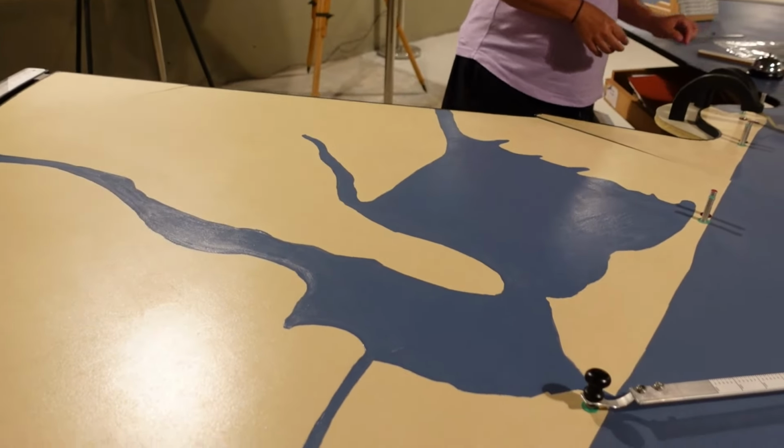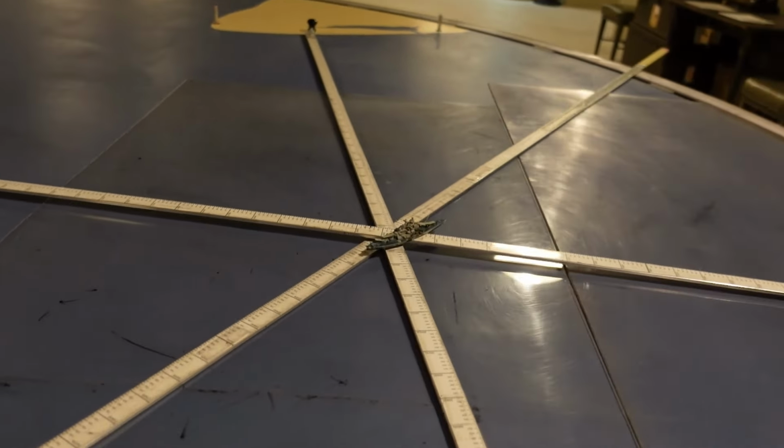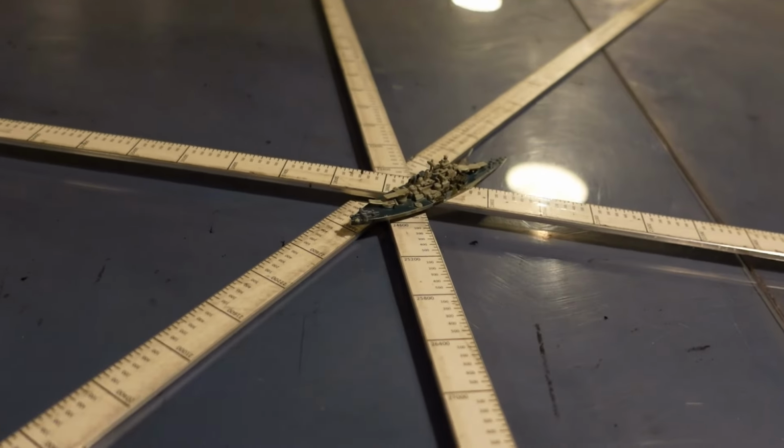Fort Miles never saw any major action during World War II, but if a naval attack occurred, this table would help the crew pinpoint the location of the ship and calculate a strategy to fire upon an enemy vessel.